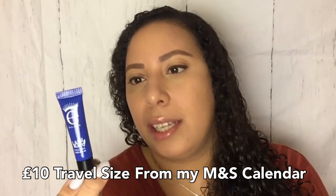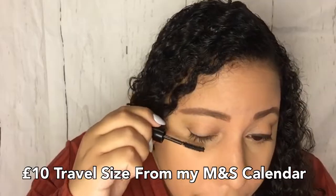Next up, I'm going to try this from Eiko. I got this in one of my advent calendars. It's the Lash Alert mascara. I've not tried this one before. To be honest, every Eiko mascara I've ever tried, I've not liked. But because I haven't tried this, I thought I would give it a shot. It says, wake up your eyes with our fibre enhanced formula infused with caffeine, arginine and biotinol, I don't know what this says, tripeptide to stimulate lash growth. It does have a curved brush, which I think helps to lift the lash a bit.